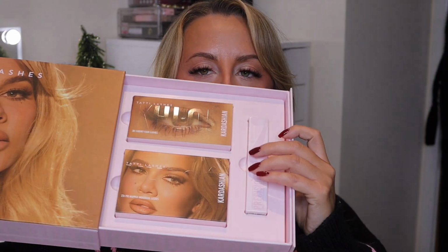I also picked up, because I love my tatty lashes, the Invisulash, the Khloe Kardashian set. I have been using the glue and the seal already, but it comes with an applicator. It comes with a pair of, which I didn't realise, a pair of 3D luxury faux lashes, which look like that. Really beautiful style, to be fair. They go quite winged out on the end, so yeah, I'm looking forward to trying those.